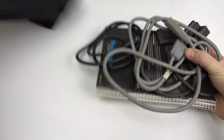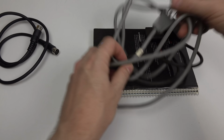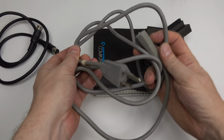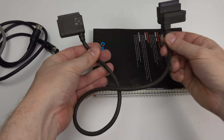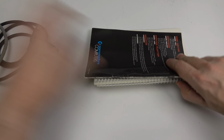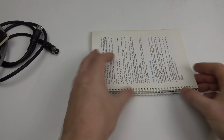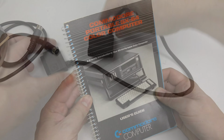I also got a printer with this one, believe it or not. I didn't really want a printer, but it came with it. So that's the printer cable, official Commodore printer. There's the power lead. Of course, this one runs on US voltage, so I'm using it through a step-down power converter. And there is the all-important keyboard cable, the world's rarest cable. There's the instruction manual for my printer. I don't think I'll be getting any ribbons for that, but you never know. And there's the manual for the thing itself.